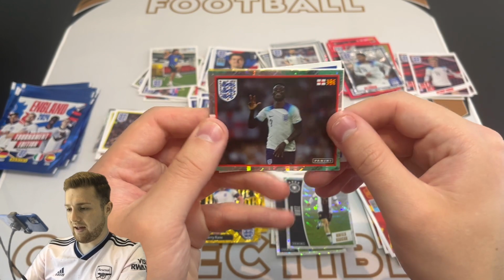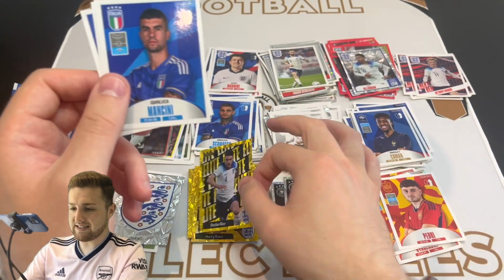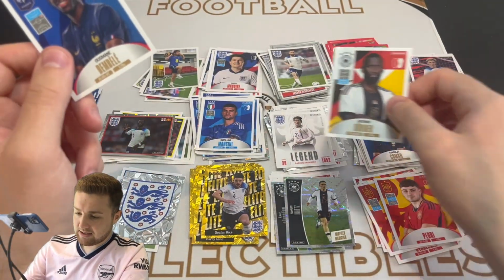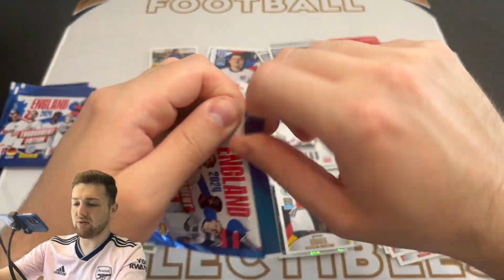We have got there, that is a Bukayo Saka celebratory sticker. Very nice Declan Rice elite sticker. Gianluca Mancini of Italy. Antonio Rudiger of Germany. And a Ousmane Dembele of France. Awesome stuff. And we'll get into our next pack.